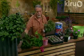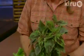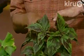Here's another one, a very popular one. These are coleus. Boy, these are easy ones to propagate. And you can see there's multiple stems on this one. So I'm going to take a little cutting right off this one right here. Get a nice cutting like that.